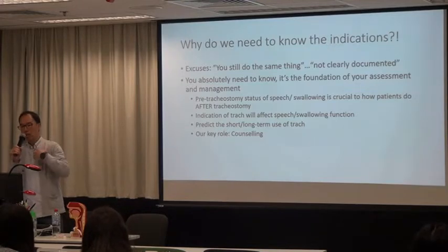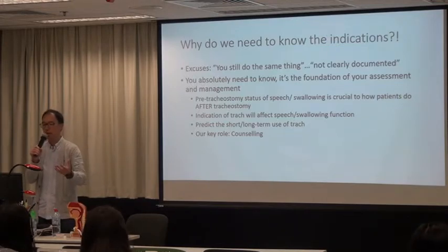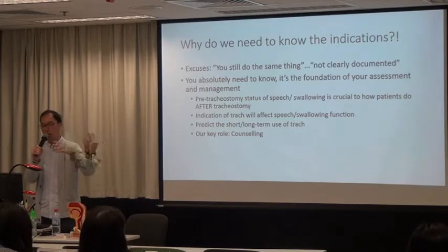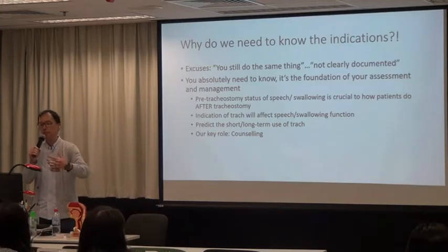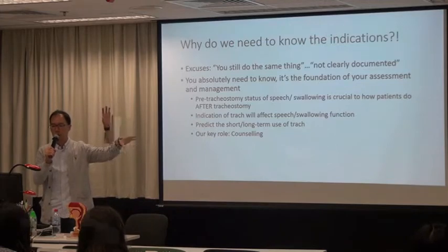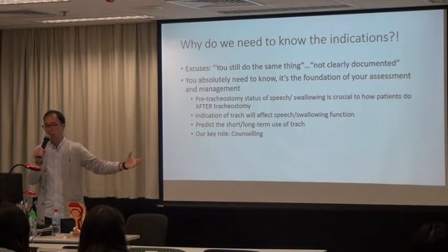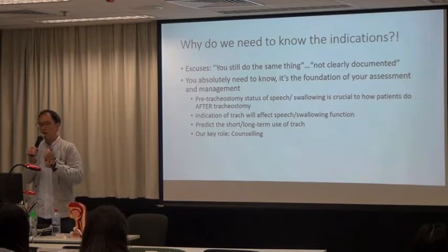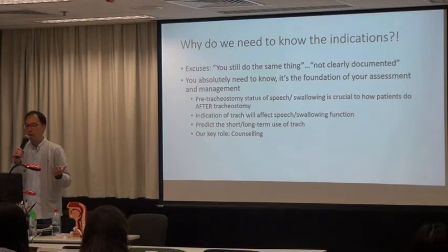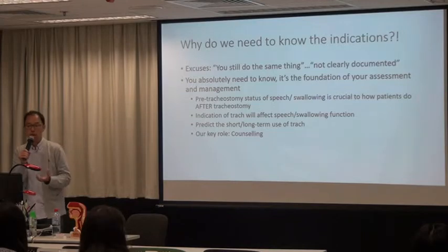Okay, I get colleagues coming to us just for discussion of cases. They would come to me or my colleague here, just to have a discussion. And then they would say, we saw a patient with a tracheostomy and the performance of speech and swallowing is like this, blah, blah, blah. The first question that I would ask is, why did the patient have the tracheostomy? The indication of the tracheostomy is very, very important.